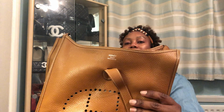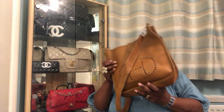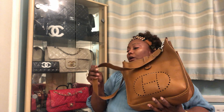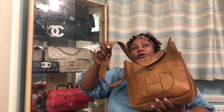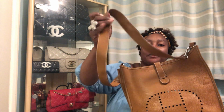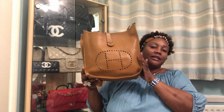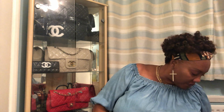It does say Hermes, but obviously it is inspired because the original Hermes Evelyn bag has a nylon strap, but this one has a canvas strap or something. This one has a leather strap, so that's the difference. But because of the quality of the leather, and it's just a beautiful bag, I am keeping it. So are we getting to 80%? I don't know, but anyway, I've packed like 4 of them.